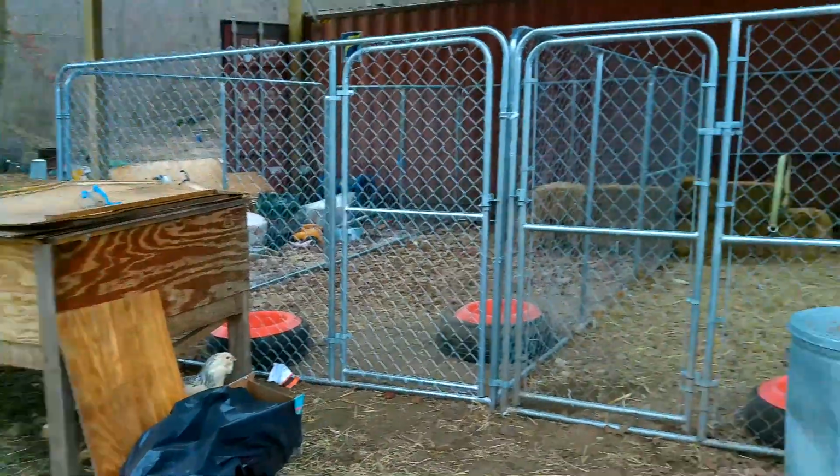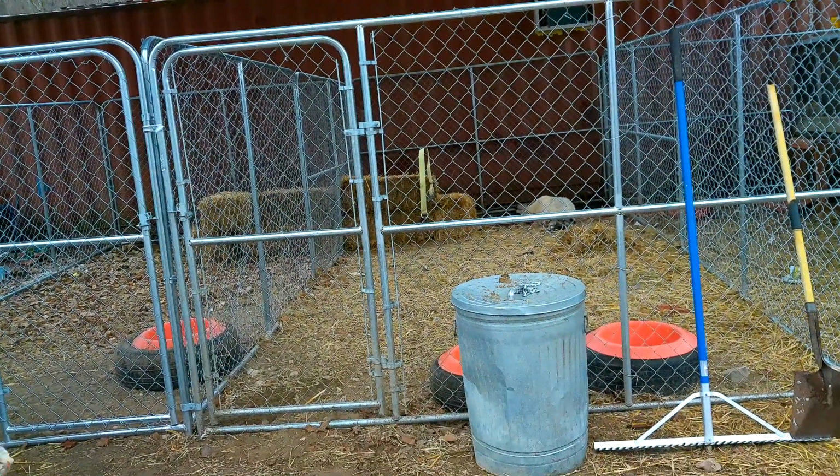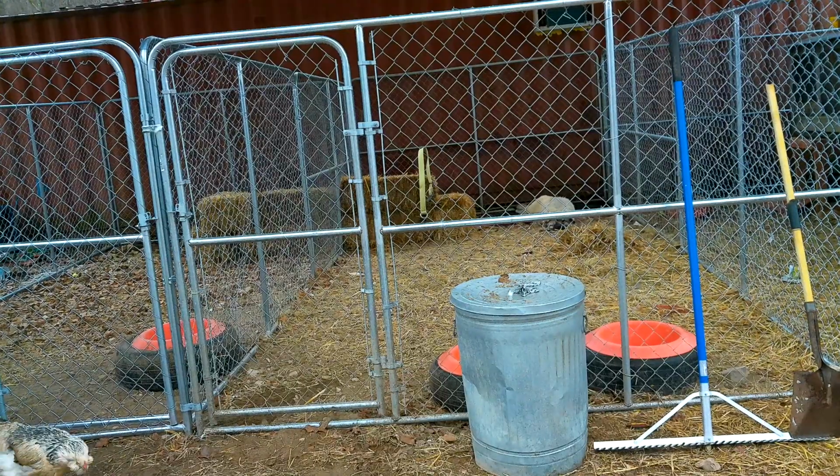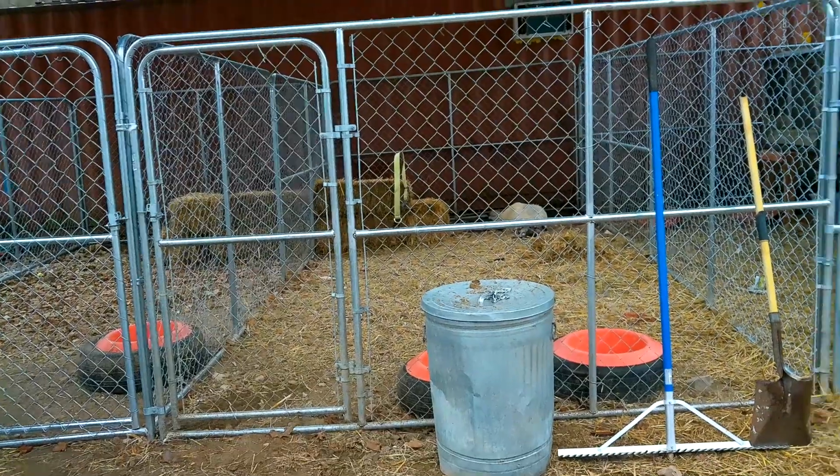But if you know anybody that wants Great Pyr, Anatolian Shepherd mixed livestock guardian dogs, let me know, because I have two pregnant females, and poor Merle over there is quite happy to be a daddy, I guess. But everything's going pretty good.